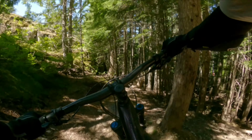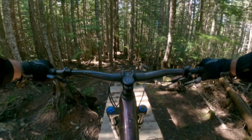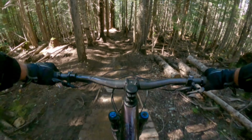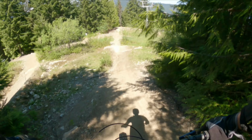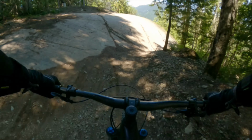The hard part of this feature is the very steep roll into this gap jump. For me, it's unusual to be trying to jump from a probably 45-degree descending position. I'm normally doing jumps from a level position. So you feel like you're going to nose in before you even do the jump.